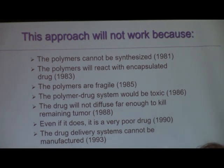Send it back again. And the reviewer said, well, okay, but the drug will never diffuse far enough to kill the remaining tumor. Well, I had another graduate student, Mark Krausnitz, who Yale hired as their inaugural professor of biomedical engineering to start their biomedical engineering department, and he's been elected to multiple national academies, and he showed that it did diffuse far enough. This kept going on and on until 1996, when the FDA approved it.